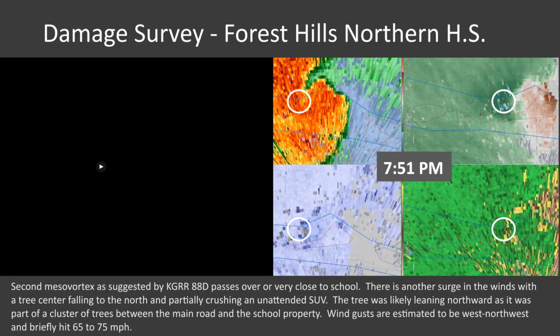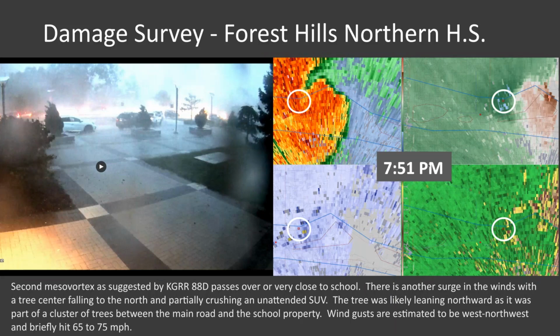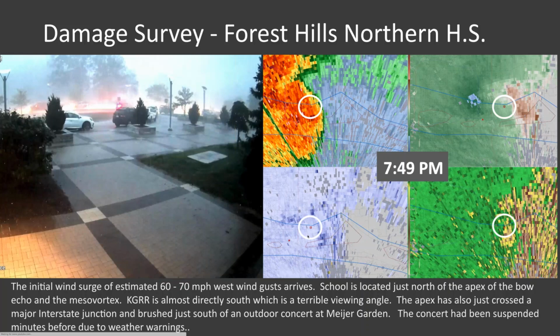Now this is just another couple minutes, 7:51. So you can see how rapidly this is all happening. Now this little pink area over here, I think it's the first mesocyclone. This little spot right here, it's right in Roselle Park. I think that's the first mesocyclone that's starting to move northeast and going all the way around. I think this other one is the larger one. So we actually see two spectrum width areas, one exiting Roselle Park and one just south of the school, kind of going between the two, so you can see the movement on the radar.